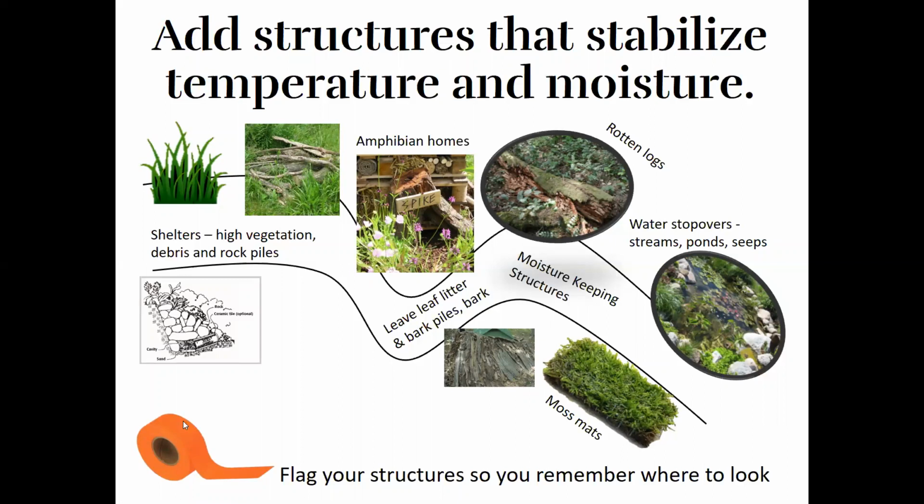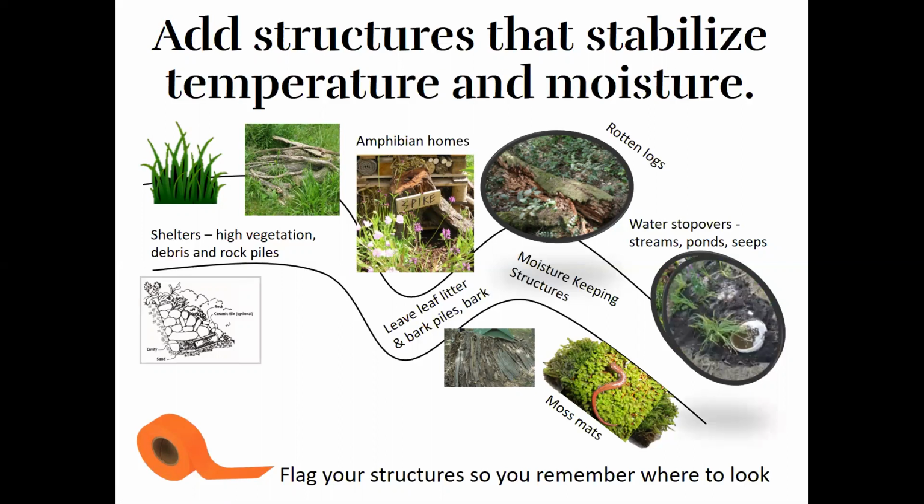And then I just tell people to flag these structures so you can often go back to them and look under these moss mats to be able to find your salamander, or go near water, or put out water structures to be able to create stopover spots for amphibians that need to stay wet.